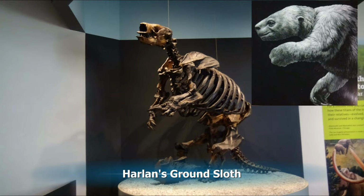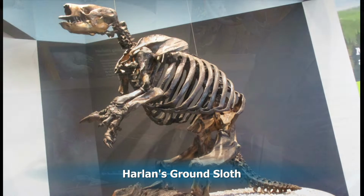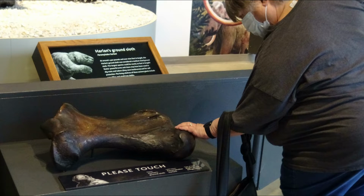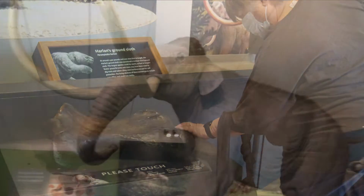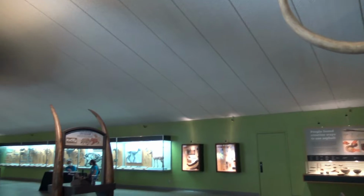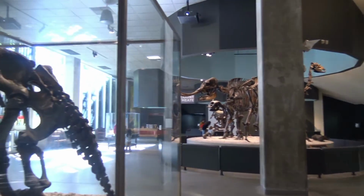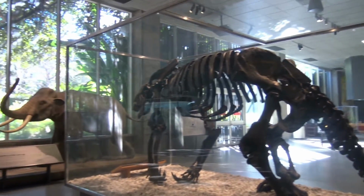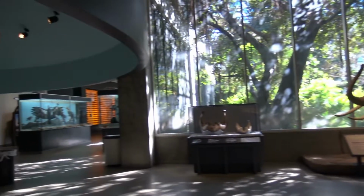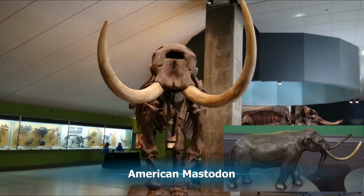You can see how many fossils. Here's a Harlan ground sloth. And of course, Deborah touches anytime she can. This one actually let her touch. Many different animals have been found in the pit. Here are a few of them.